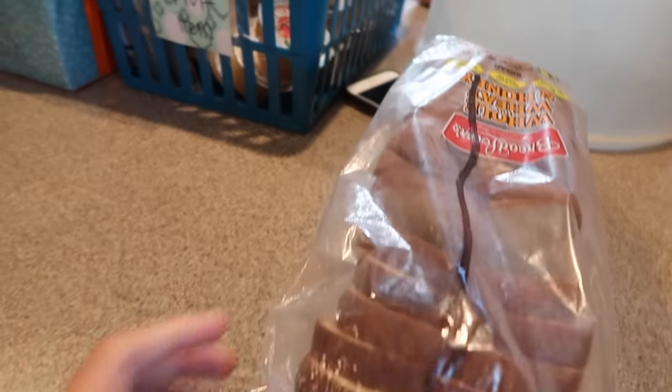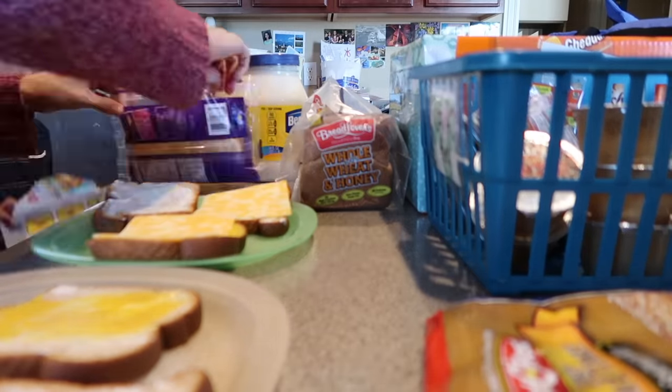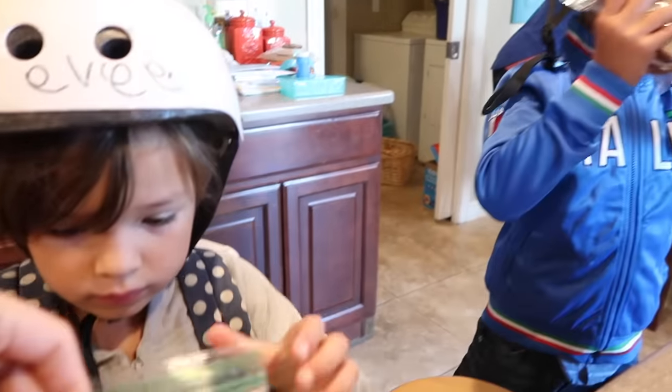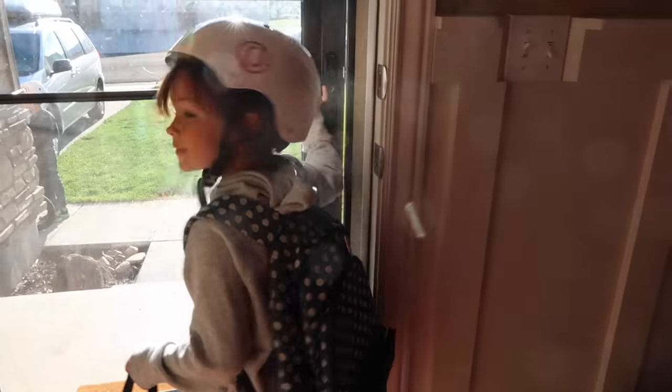All right, what kind of sandwich are we making today? Peanut butter and honey, peanut butter jelly, or meat and cheese? Meat and cheese and mayo. Okay, let's do this. Triple meat. Mayo? And mayo. Meat and cheese and mayo. Do you want an apple? Anybody want a little apple? Hey. You want another little apple? Sort of. Bye, have a good day. Bye. Hey, Evie. Love you, have a good day.